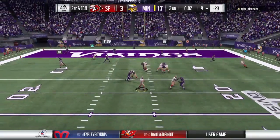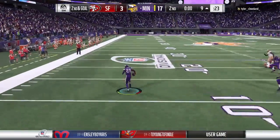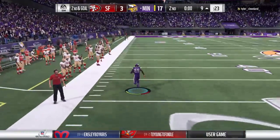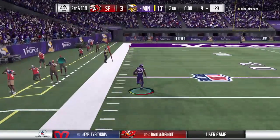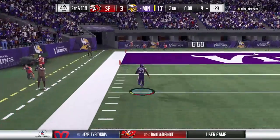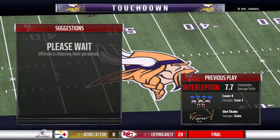Final play of the half. It's Roethlisberger, and Big Ben intercepted a third time. Xavier Rhodes with a pick. He's at the 50, 30, the 20, 10, and he will take this one home. It's a touchdown.